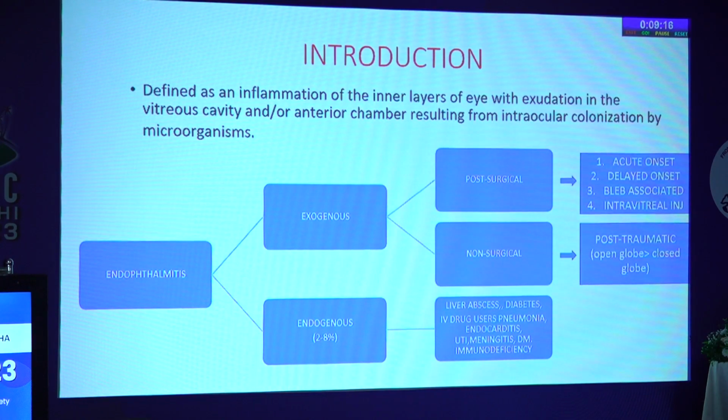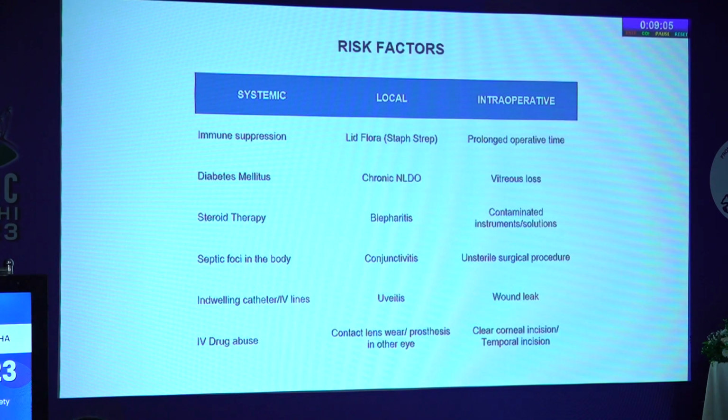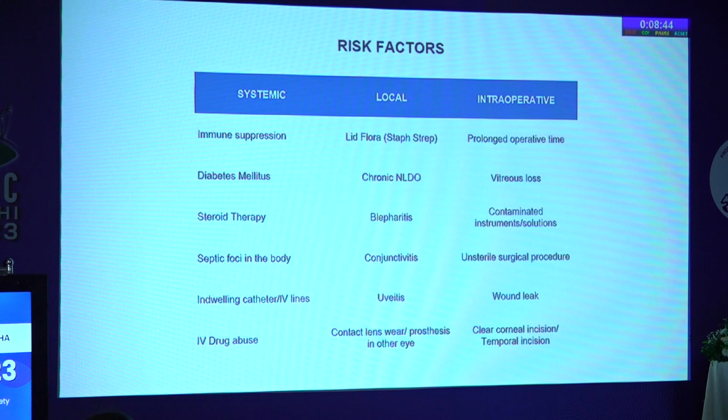In the exogenous, the post-surgical group is one of the most common, and it gives you a lot of headache because you are also involved with the surgical part of that patient. So these are some of the risk factors: systemic, local and intraoperative. Systemic: diabetes mellitus, steroid therapy, septic foci, indwelling catheters. In the local, there are chances of inflammation or bacterial colony occurrence in the lid and sac. Also in the intraoperative phase, when the surgery is a little prolonged or there is some amount of complication, or when you have not closed it properly, it can result in endophthalmitis.